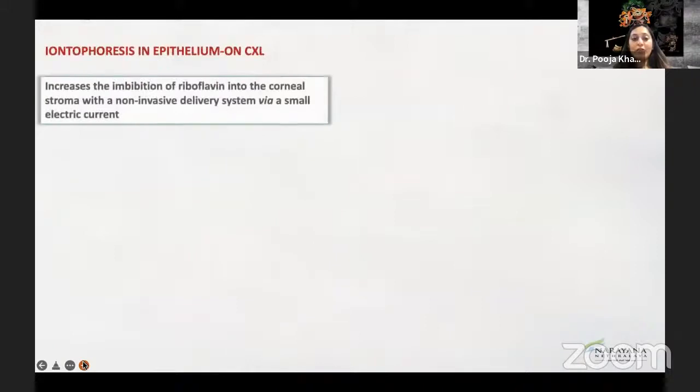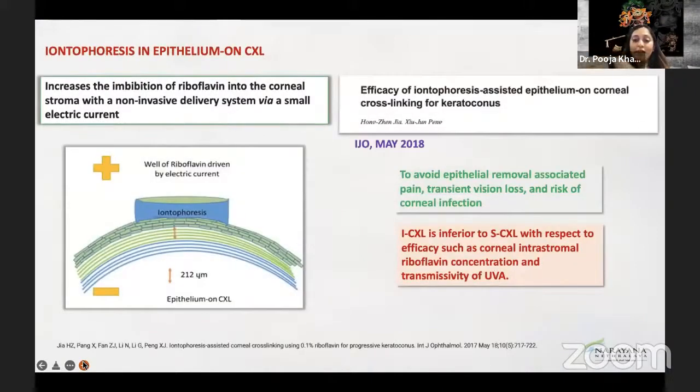The next would be iontophoresis, where, again, you do not remove the epithelium.